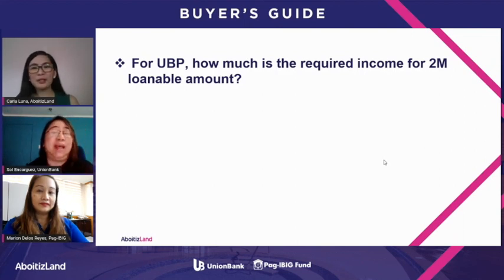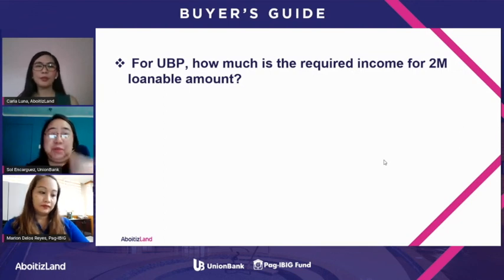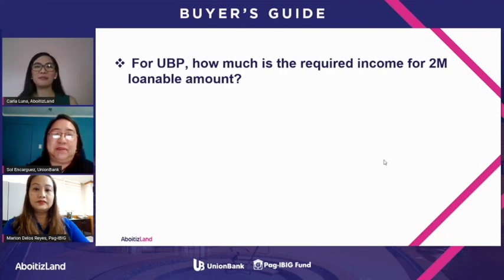For example, kanina was a 3 million loan for 20 years, at a rate of 7.25 fixed for 3. The minimum income requirement was 50,000. So for a 2 million, it should be lower. Lower, Miss Sol. Okay.